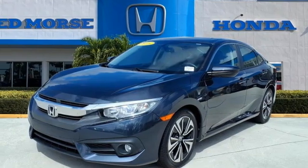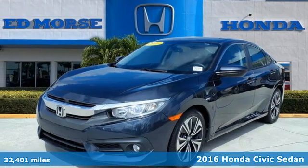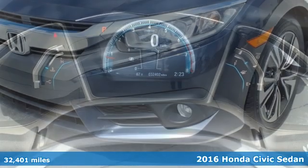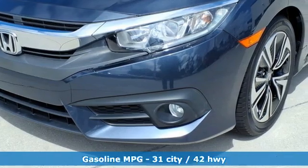Here's a 2016 Honda Civic sedan. It's efficient and fun. It's practical and fun. The Civic is perfectly suited for your life and fun.